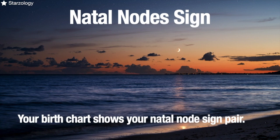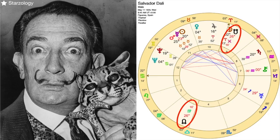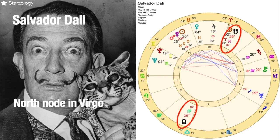When we talk about the natal nodes by sign, your birth chart will actually show you your natal node sign pair. So if you're very much a beginner, you need to be looking at the nodes. Those are the symbols there. They will be in your sign, north node and south node. This is the chart for Salvador Dali, the painter, and he has the north node in Virgo and the south node in Pisces. You may have a chart that only shows the north node, so you would always know then that the south node is exactly opposite that. But if your chart does display both the north and the south node, they'll be pretty clear to see once they are in the chart.